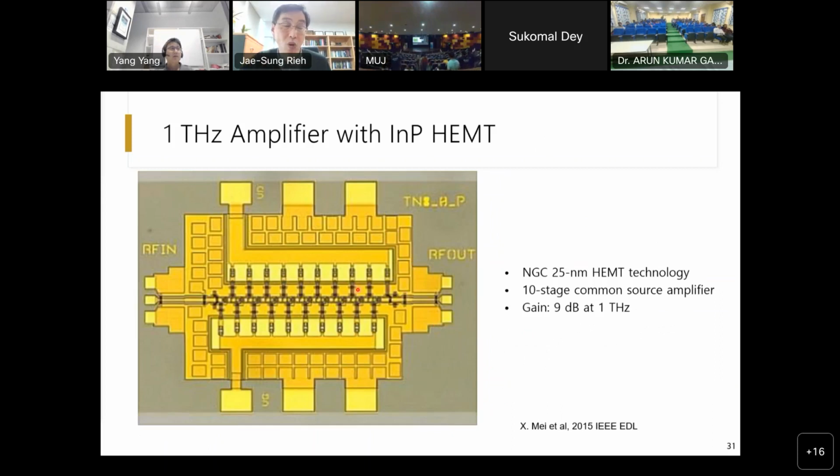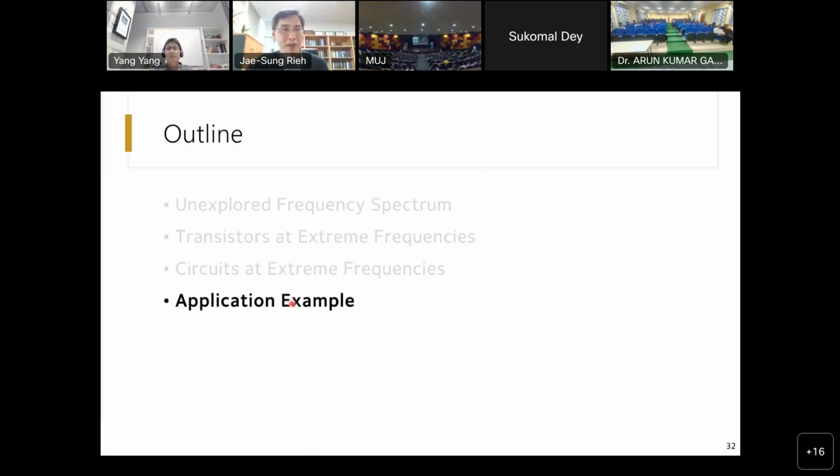And this is the amplifier having the highest operation frequency, 1 terahertz. So this amplifier operates at 1 terahertz. So now the circuits and even amplifiers can operate at this high frequency. So they are the examples of circuits. And let me spend maybe a couple of minutes to show some application examples of this very high frequency circuit.